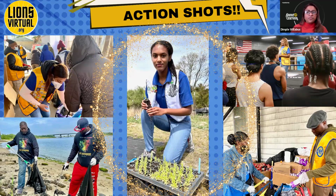So with these images that are being shared here, I wanted you to see how these are action shots, except for the one in the middle where our Leo, Anaya, is holding one of the plants that is being planted for an environmental project for new plants. Now, if you notice, all of us in these images, except for one, are wearing our Lions vest. Our Lions vest, believe it or not, is a major marketing tool. How is that so? Because our yellow vest is so bright, it stands out.